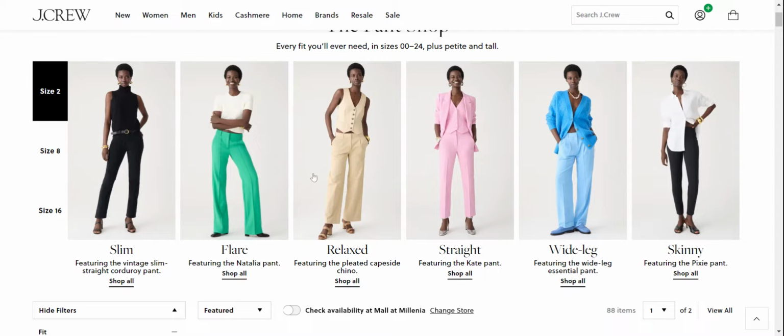The next silhouette I want to talk about is the flare. The flare is the pant silhouette of choice for red and purple body types. So if you've got a red body type or a purple body type, again, if you don't know what color your body type is, definitely check out my body type video series. But these are proportional body types. It means your shoulders and hips are about the same and your waist is more or less defined. So a flare is the silhouette of choice for a proportional body type.